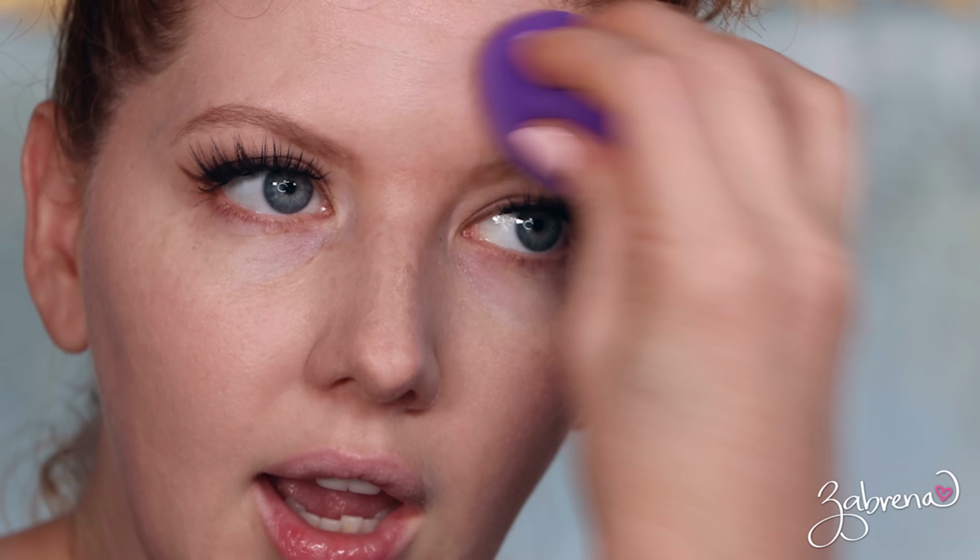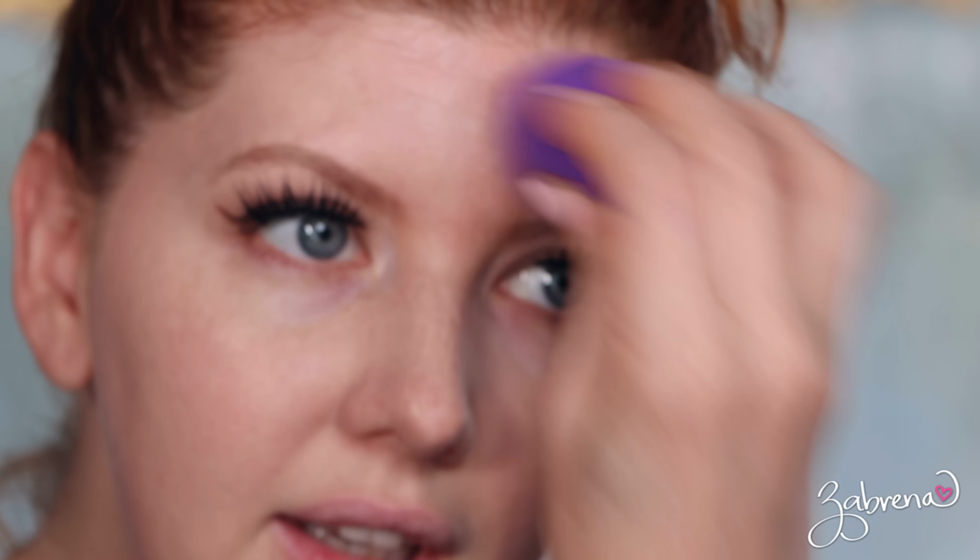And let's see here. I am going to be including this in my Battle of Drugstore Foundations video that I'm going to be working on very soon here. Okay, I'm just blending. I'm going to keep blending. Just like Nemo, you know, keep swimming, keep swimming. A little bit more effort on this side, but it's really pretty on the skin. And it does give a flawless complexion.